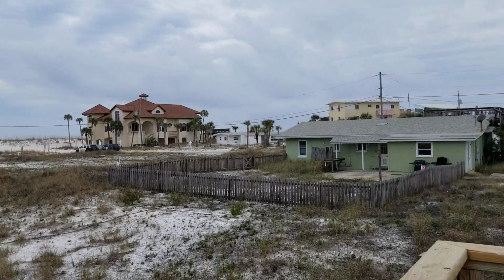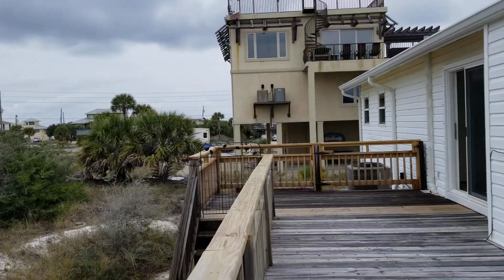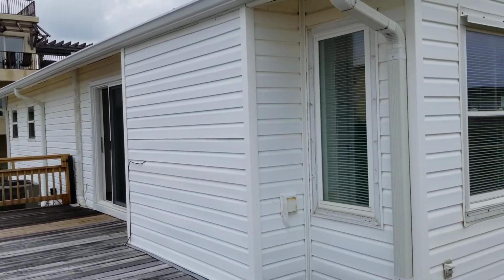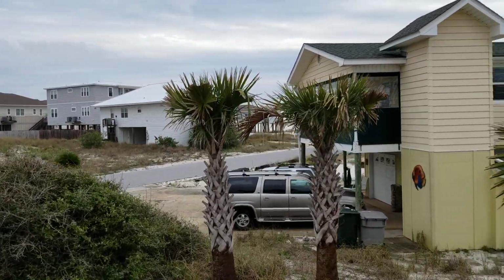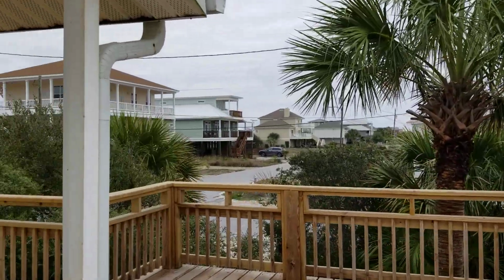Not sure if you can hear the Gulf today. So it's roaring out there. Tons of deck space here. That sliding glass door there goes right inside to the living space. Lots of natural landscaping here.